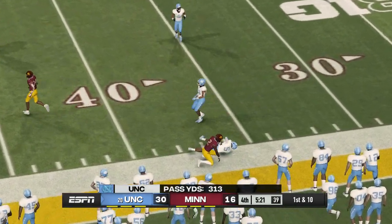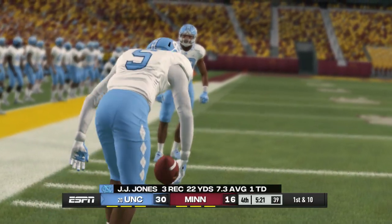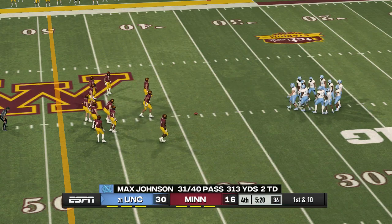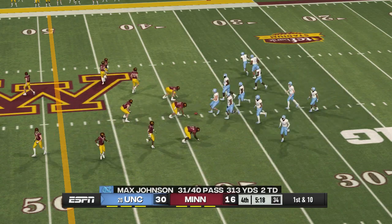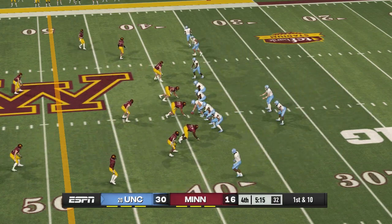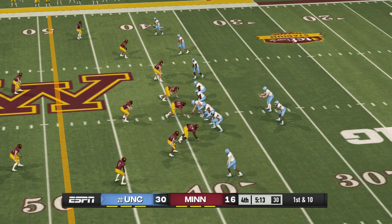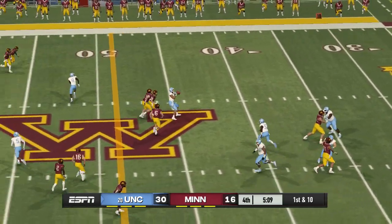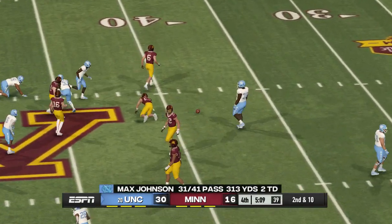He's hit and taken down. That's good for a gain of 13 yards. That makes it first and 10. From their own 38-yard line, it's first down. Got a man in and out of his hands.